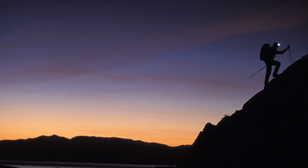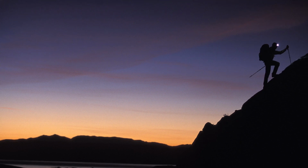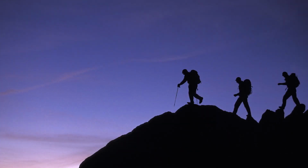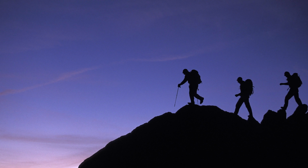Now, a silhouette, in layman's terms, is when you expose for the highlight and you allow your shadows to go black. So you get this very clean silhouette or profile of your subject. Black subject matter, highlights exposed correctly.